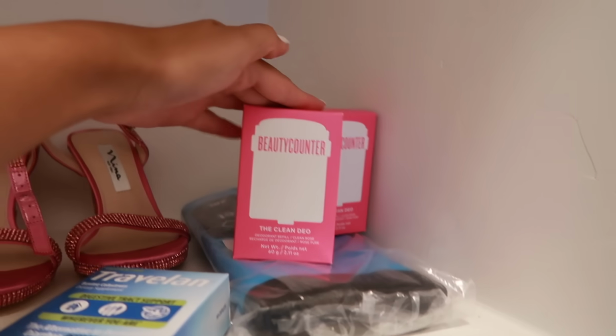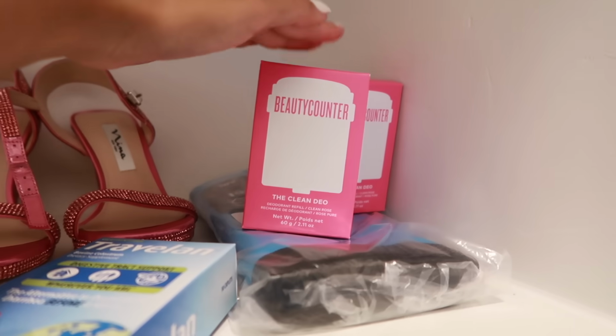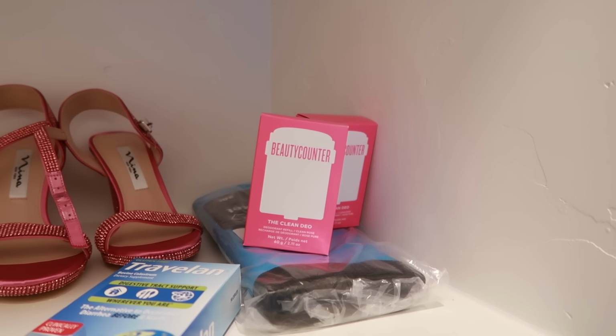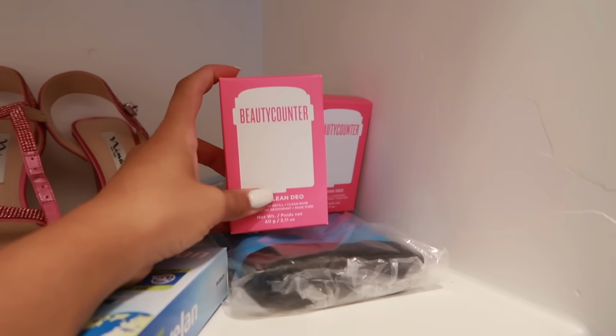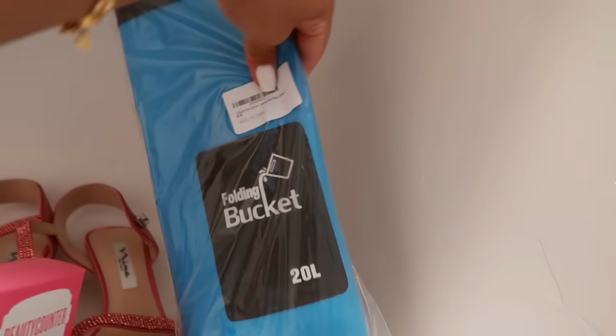So first off, I got 2 refills of my deodorant. This is the Beauty Counter Clean Deo. I used to use Old Spice deodorant, and then I switched over to a more feminine, clean deodorant. The ingredients just worked so much better with my skin, and so I got 2 refills that'll last me the whole voyage.